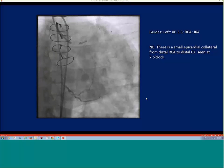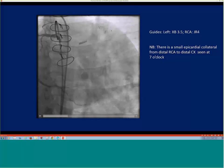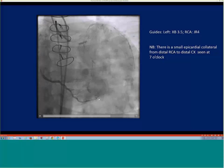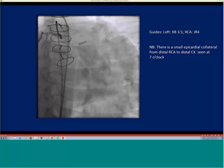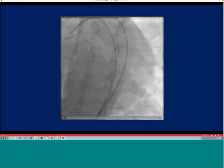Yeah, it looks like it could be. I mean, it's not very big. It looks a little tortuous towards the apex. So not the best, but I mean, there's previous bypass, so not bad. I guess if you have to do it, you can always try it. But again, you're right, the 6 French makes it a little more challenging.